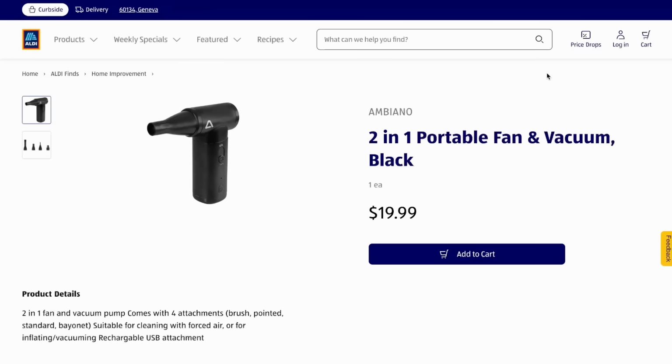All right, then we're over at Aldi, because again, we don't have an Aldi here, but apparently they've got 2 or 3 colors of these in black, and they got other ones as well, of the little hand blowers here. I don't know anything about them. Again, sent in by a viewer. It's coming in at $20.